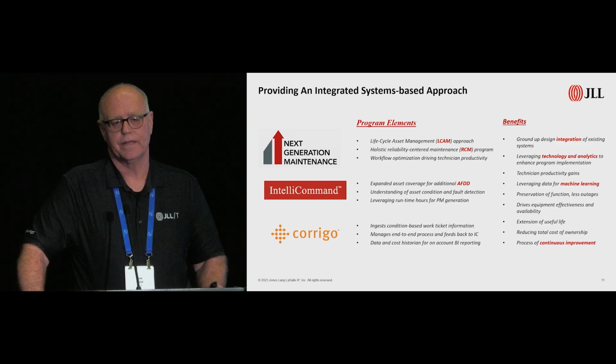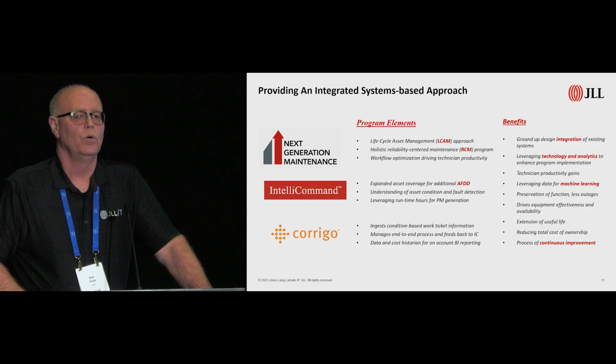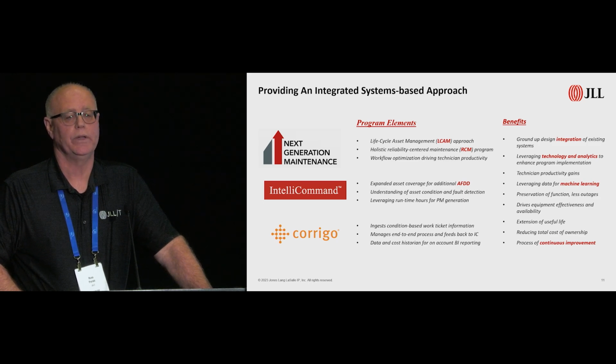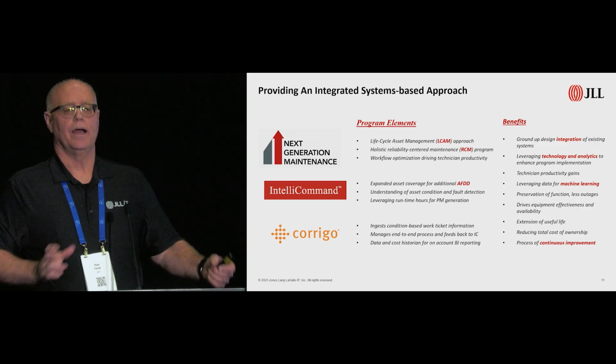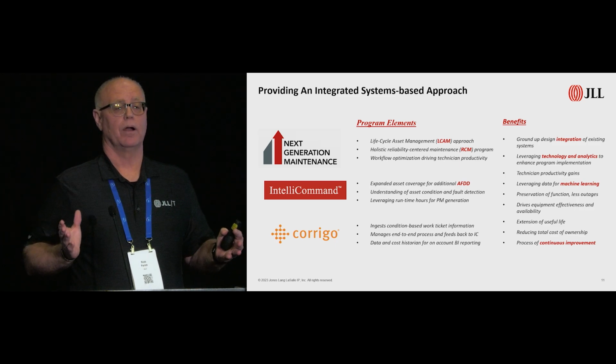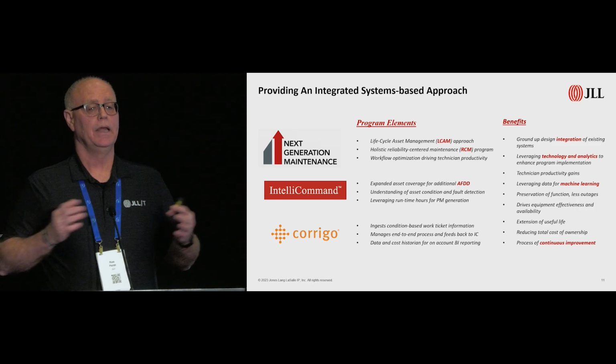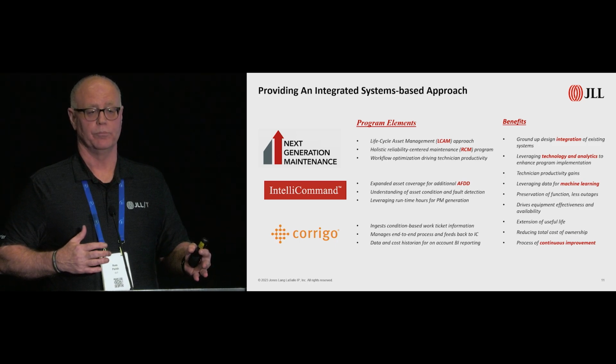All right, so the example that I was going to give you for JLL, there are 3 things here. One is called next generation maintenance. That's our interpretation of the Uptime Elements and how we implement those. I told you I operate some technologies for the company. I operate within JLL proper, but I also get to sell to the direct market, and I operate in the direct market. And those are really 2 different worlds themselves.